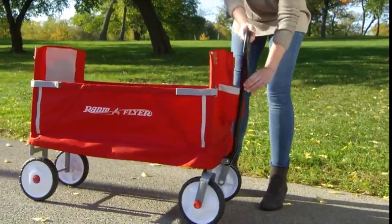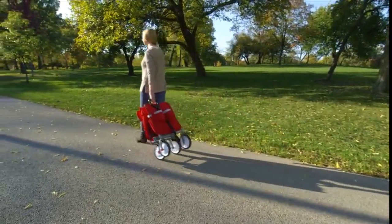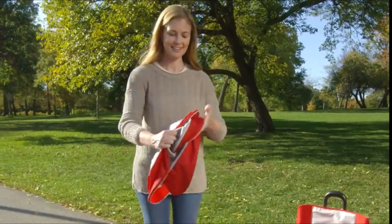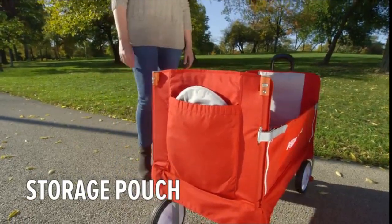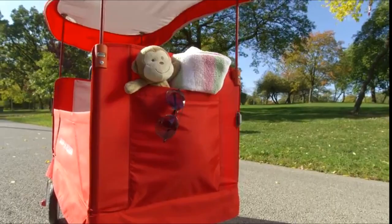adventure. This wagon folds easily with one hand, has a magnet to keep the handle up, and you can store it or take it anywhere. The large removable canopy easily folds. The telescoping canopy poles and the rear storage pouch allow you to store the entire canopy on the wagon. The storage pouch can also be used to bring along other essentials.